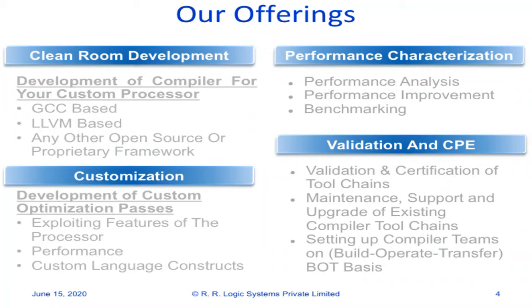Depending on your requirements and your preferences, we could choose either of them because both have their own pros and cons. Or we could choose any other open source framework of your choice, or if you have a proprietary framework of your own. We could develop custom passes, which is over and above a normal port to any of the processor frameworks we already talked about.